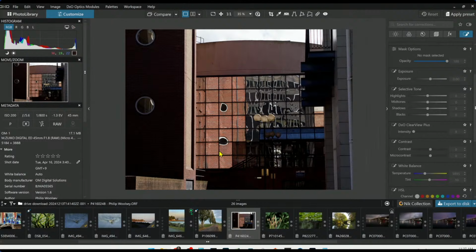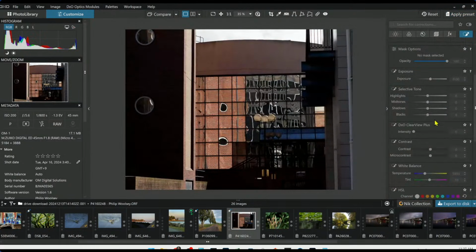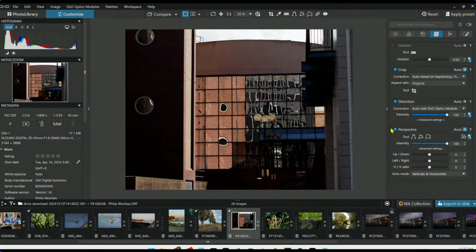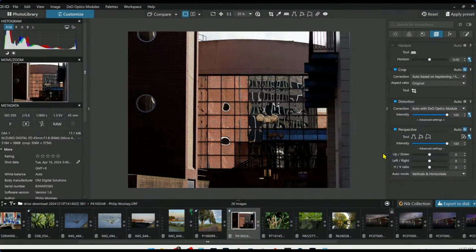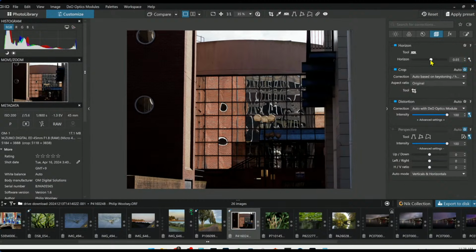Let's see what we got here. Some architecture. So do a basic preset. And let's do a perspective, straighten things out. That didn't really work. So I'm just going to just straighten it a little bit.